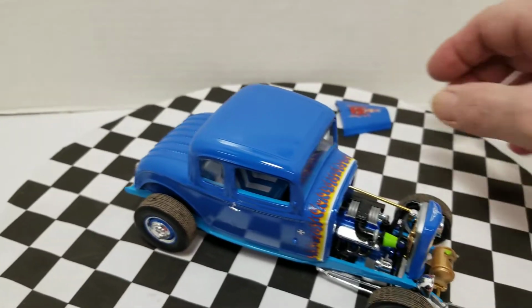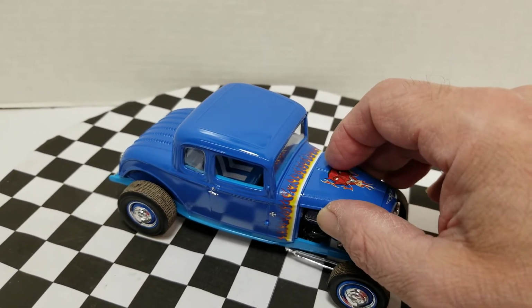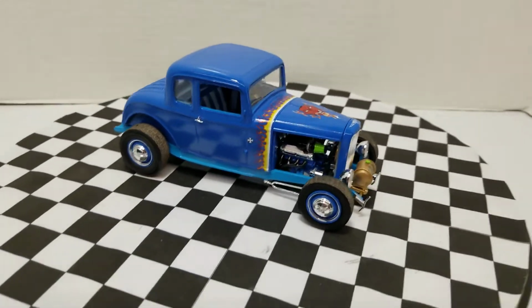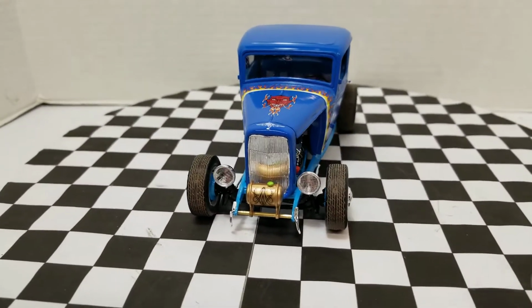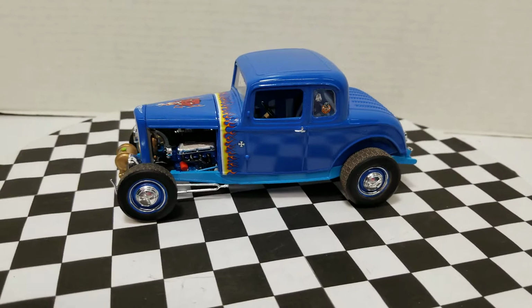Yeah, very happy how it came out. It was a Christmas present for somebody, so I'll put it in a case. I think it came out pretty cool. Get some pictures of it before I put it away. But yeah, let me know what you think, boys. Let me know what you think.